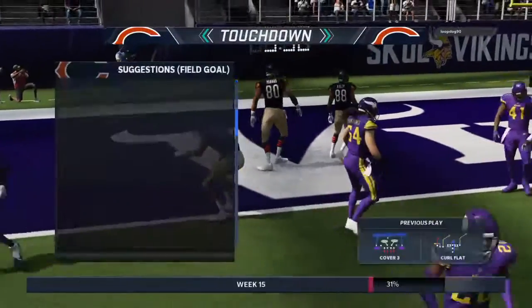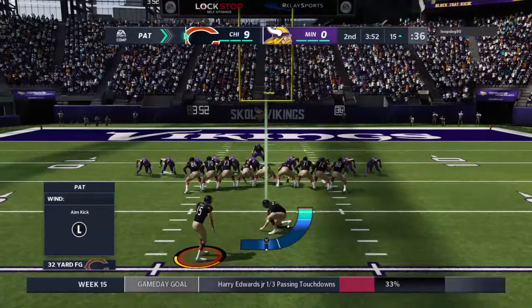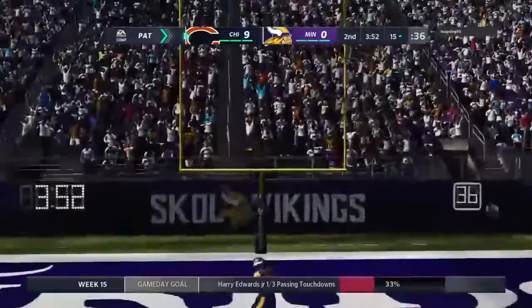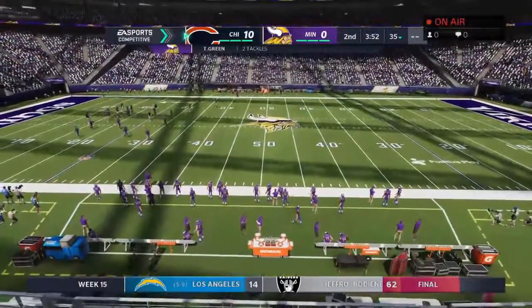And he is in. Touchdown, Chicago. Touchdown. Cordero Patterson scoring a touchdown against his former mates. And the Bears will extend their lead. Good. Extra point splits the uprights, and the lead grows to 10-0.